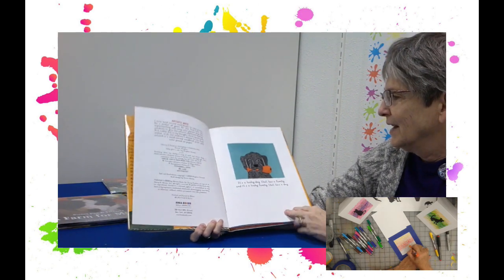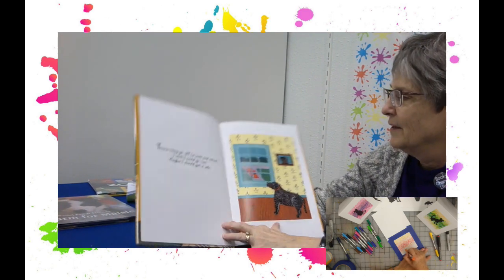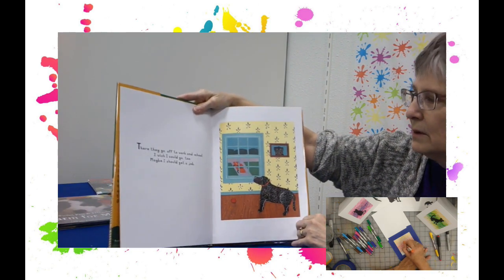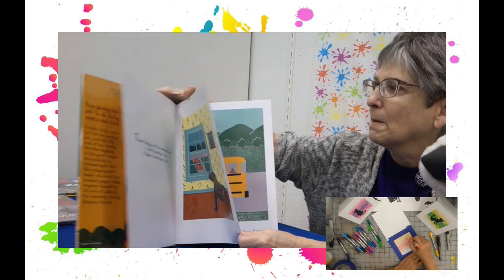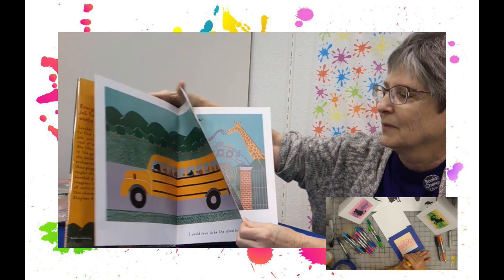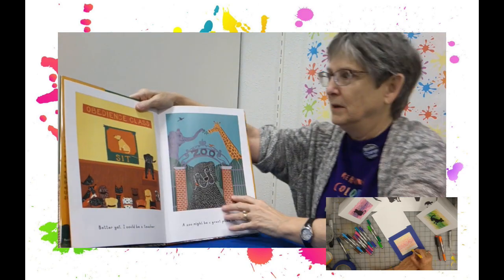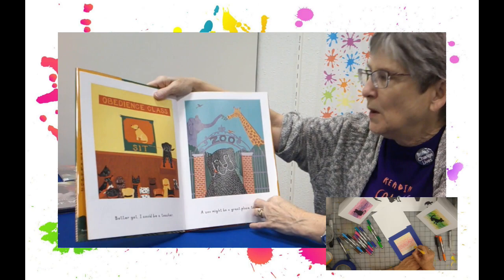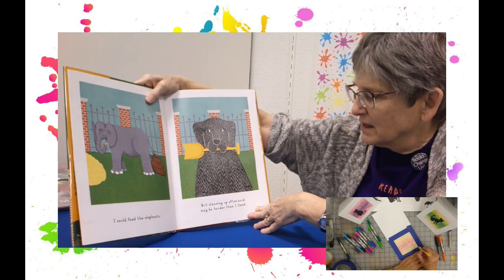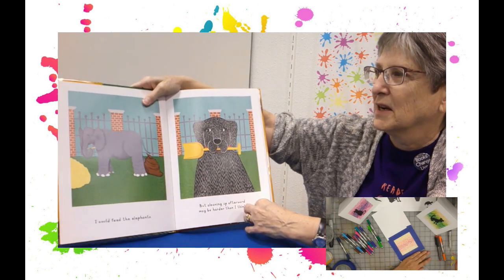It's a lucky dog that has a family. And it's a lucky family that has a dog. There they go, off to work and school. I wish I could go too. Maybe I should get a job. I would love to be the school bus driver. Better yet, I could be a teacher. Obedience class. A zoo might be a great place to work. I could feed the elephants, but cleaning up afterward may be harder than I think.